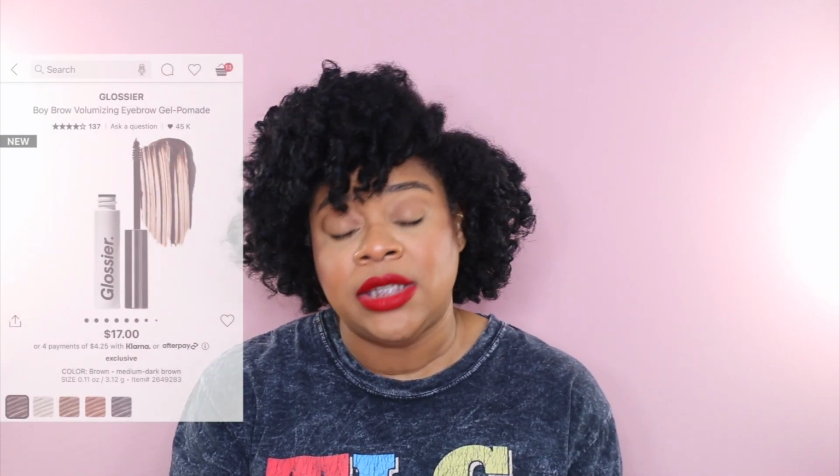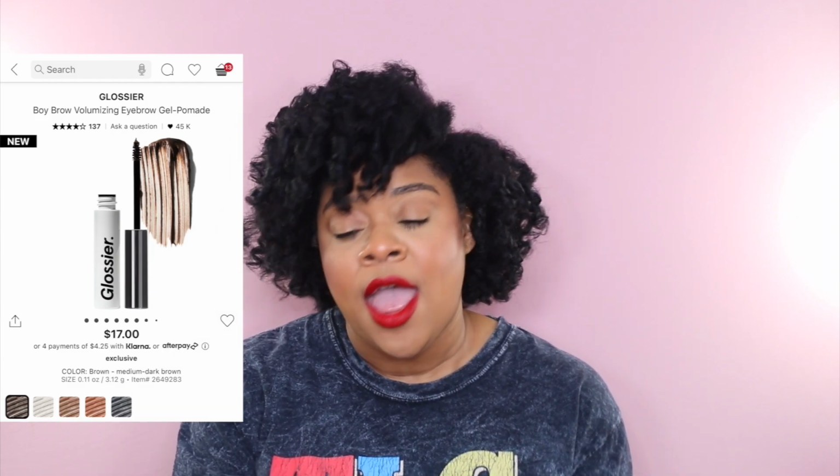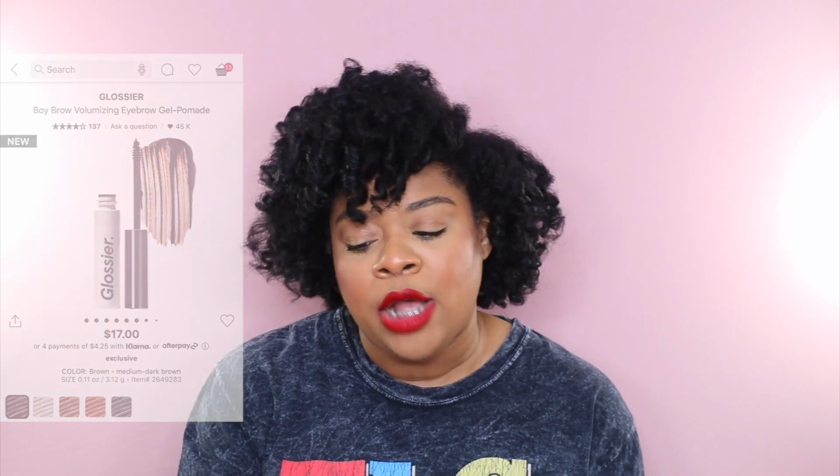Amen. Another makeup product that I have been wanting to try is this Glossier Boy Brow Volumizing Eyebrow Gel Pomade. I've told you all about my brow struggles on the channel before, and I don't feel like paying to get my brows done no more. This volumizing gel pomade is supposed to thicken, condition, and groom your brows without stiffening or flaking, which is exactly what I need.